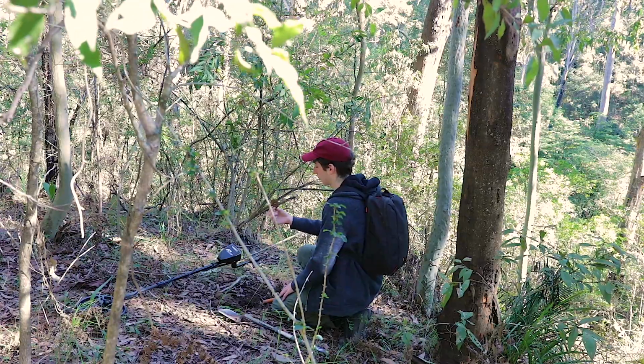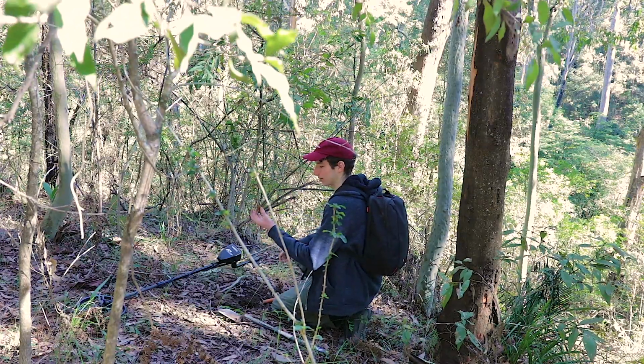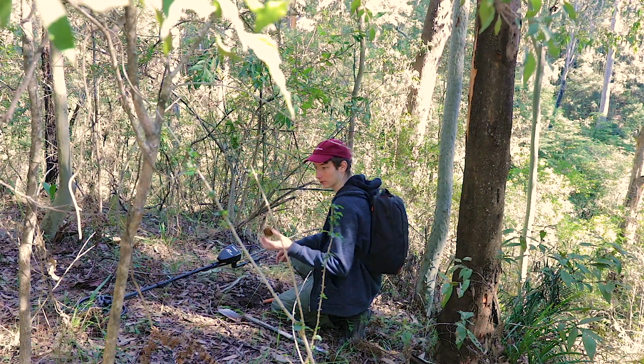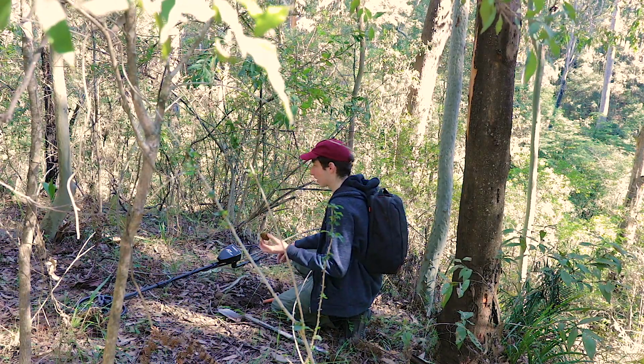It looks like a big old washer, massive one. That could be related to the site or not, I'm not sure. We'll have to look into that some more later. Anyway, I'll fill in this hole and I'll keep on going.